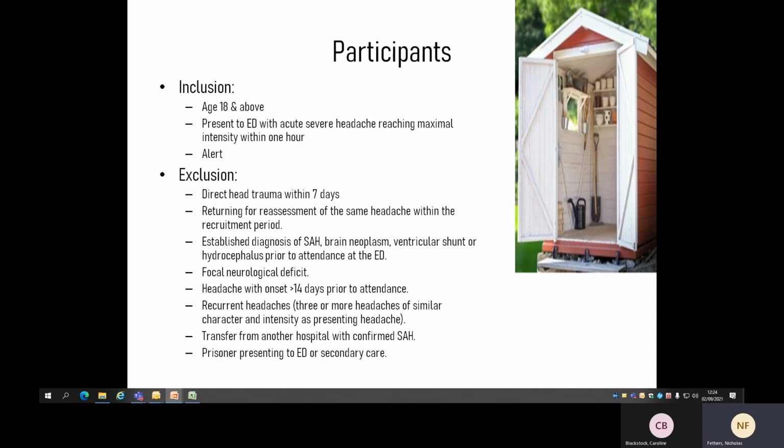So participants, the people that we're looking to include, are adult patients, so anyone aged 18 and above, anyone that presents with an acute severe headache, who is alert and has a headache which reaches maximal intensity within 1 hour.